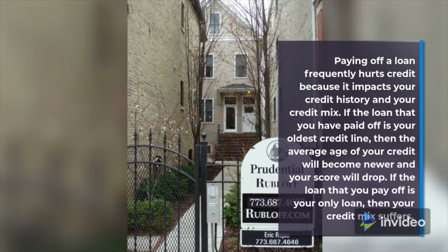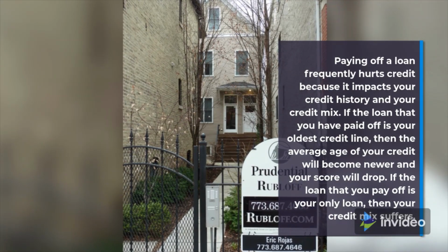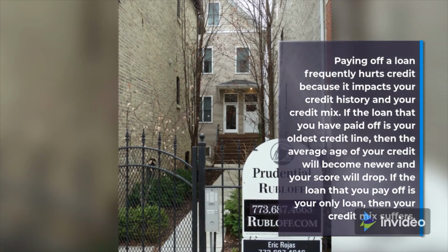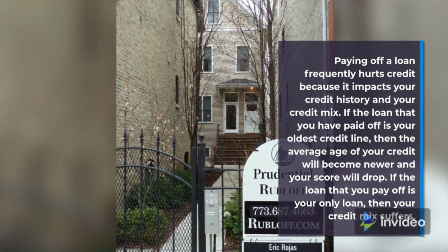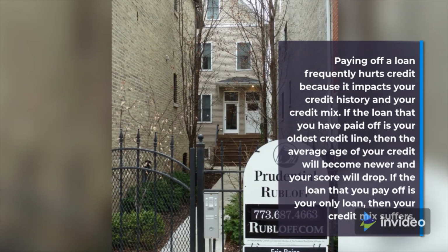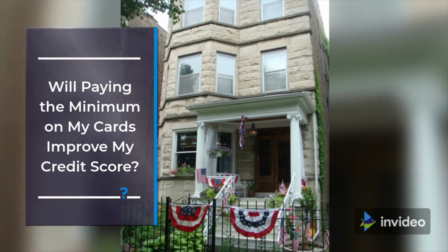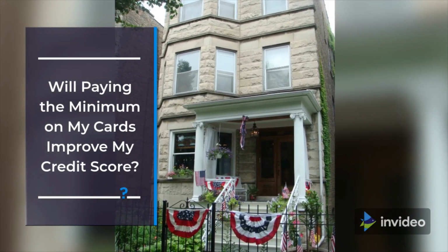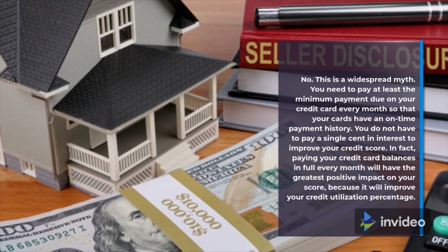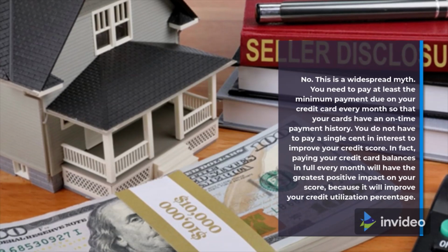Will paying the minimum on my cards improve my credit score? No, this is a widespread myth. You need to pay at least the minimum payment due on your credit card every month so that your cards have an on-time payment history. You do not have to pay a single cent in interest to improve your credit score. In fact, paying your credit card balances in full every month will have the greatest positive impact on your score because it will improve your credit utilization percentage.